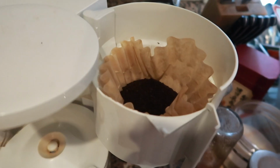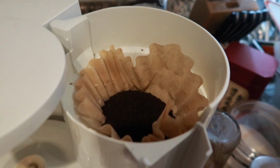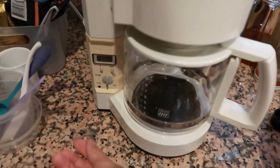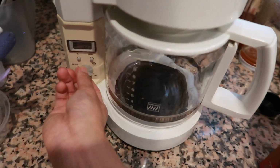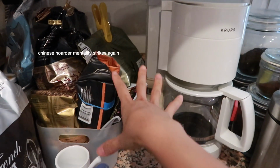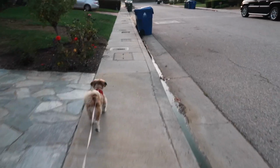So this is what it looks like, and honestly it smells pretty good. I'm pretty excited, I'm not gonna lie. And then we just turn it like this, and then just click on, and then we're all set. And then these are all of my little coffees, not organized, don't judge me.